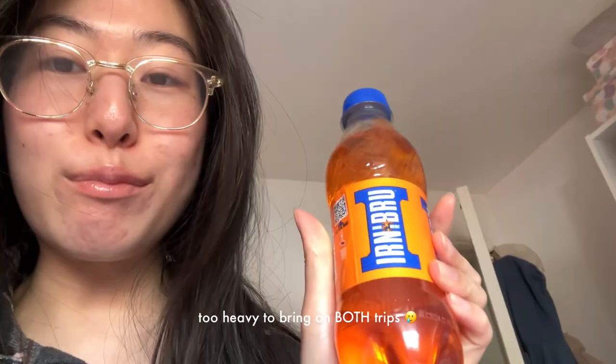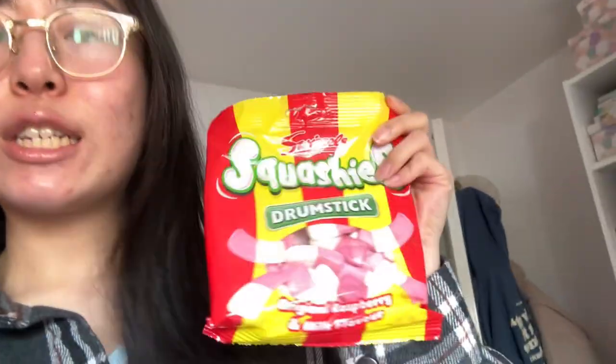Yesterday I went out and bought some Scottish snacks and drinks, which I'll be bringing over for my friends, my boyfriend and his family. So I want to give you a little haul. I have got the classic shortbread. Can't go wrong with Scottish shortbread. I have lots of mini bottles of Iron Brew, Scotland's national treasure, and I also have squashies. These are like sweets, so apparently my friends like them. I don't know if it's really unique to Scotland, but it's a smaller British thing, I think. Is it even? I don't know.